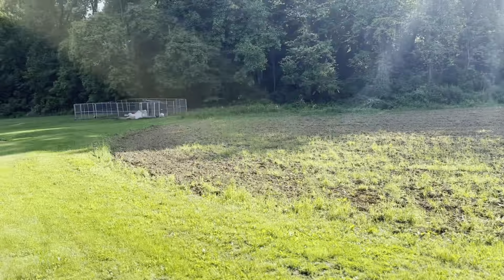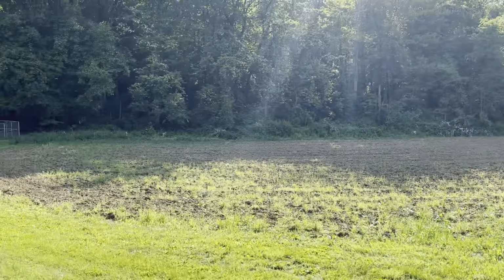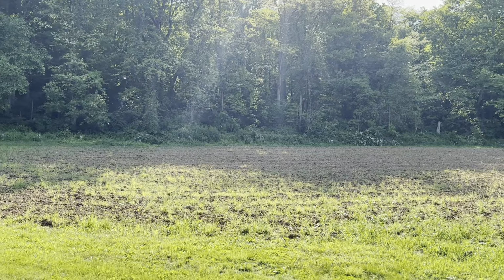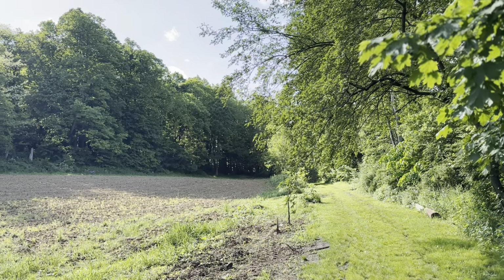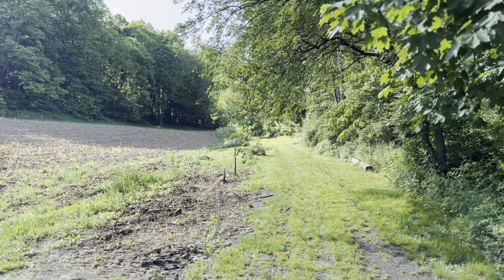So this fall, once he gets it all harvested, we're gonna disc it, get her all planted in grass. We're gonna go for a type of grass that's good for like meadow or something like that, preferably something with a bit of clover in it. Kind of like a food plot, you know what I mean? Something like that. And you can see here, this is me plucking out tree stumps.